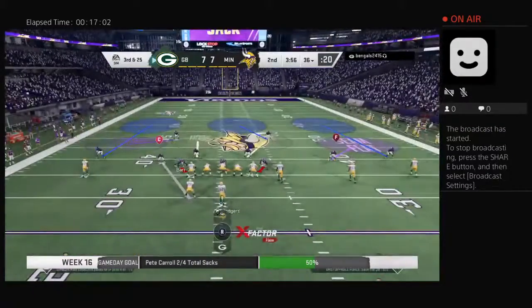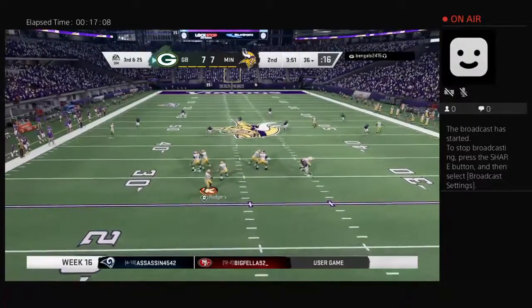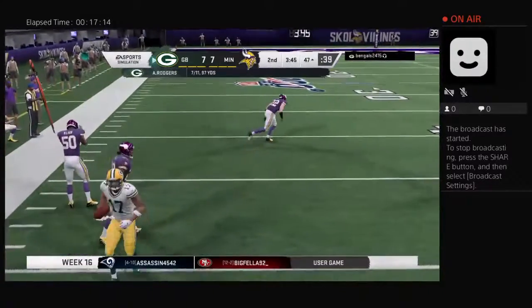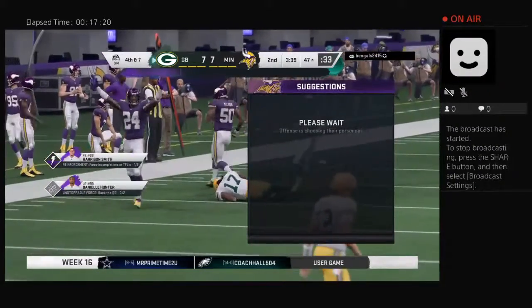Rodgers now, after the sack, he'll lead the pack up on 3rd and long. From the gun, it's Rodgers. Looking left side, and he's got a man. It's Adams. A big pickup, 18 yards, but they still stop him well short of the marker.